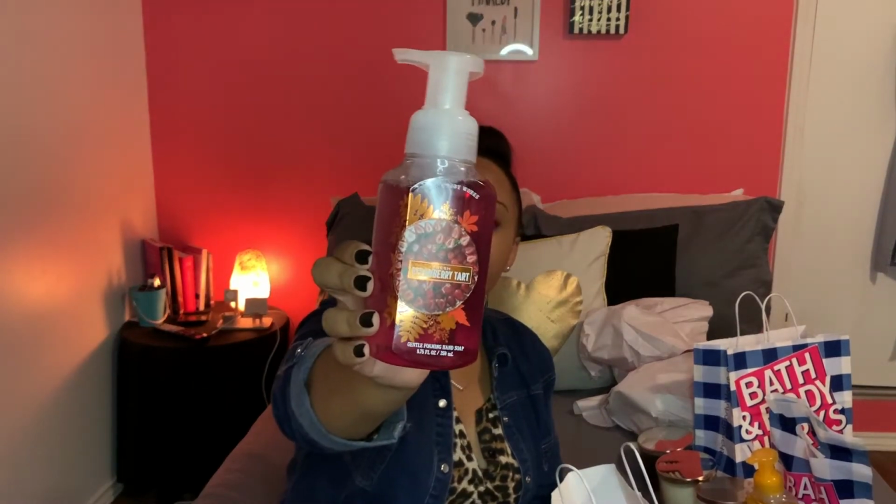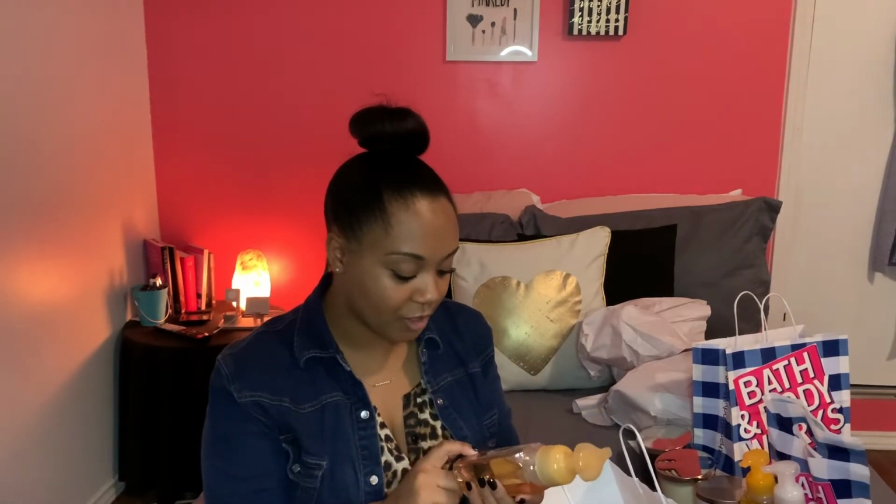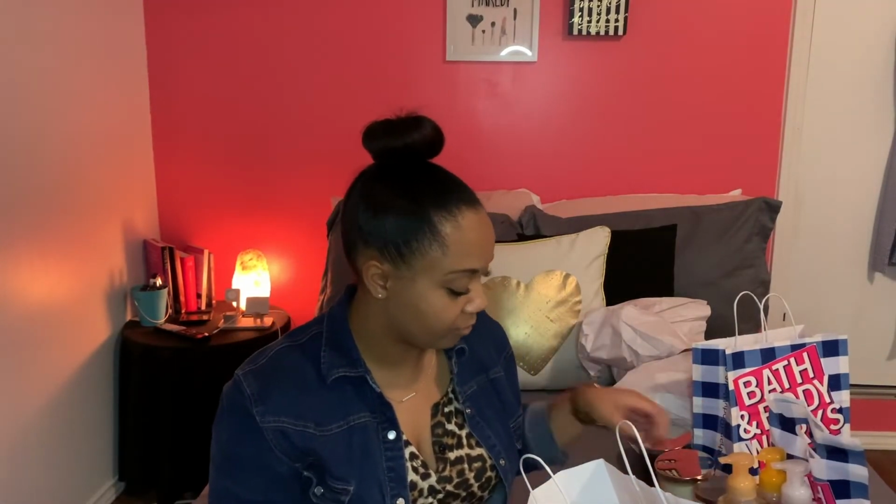And then next, there is Fresh Strawberry Tart. I'm not really going to unscrew all of these and sniff them, because it's a lot to unscrew. But they all smell fantastic, please believe me, or else I would not have bought it. Marshmallow Pumpkin Latte, you guys. This one smells so good. I cannot wait to put that in my bathroom now and start using it.